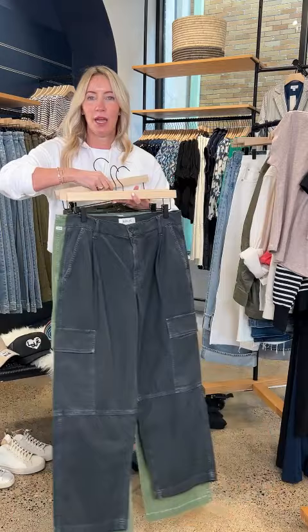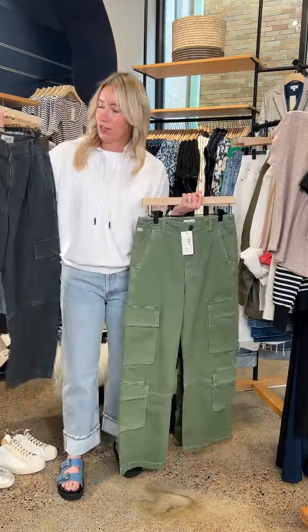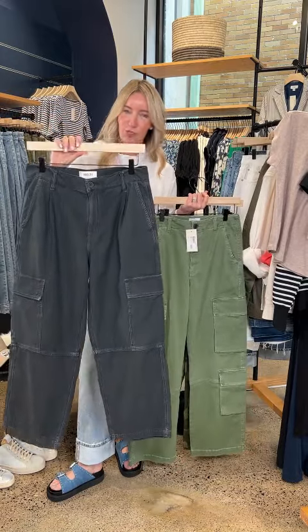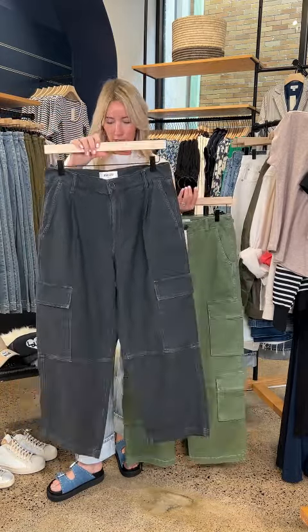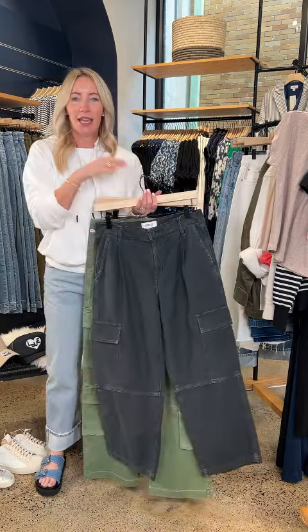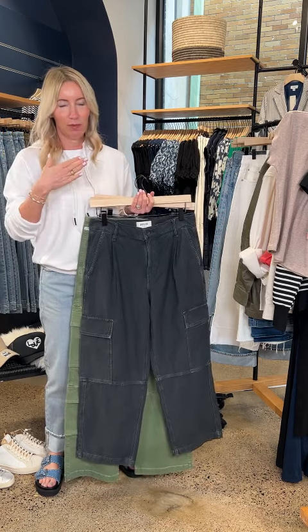And then last but not least, for those of us that are more petite, just got this in. This is from A. Goldie, washed down black in a utility. Again, this one is a little bit more oversized and has a crop leg. I like this for us with something that's a little bit more shaped and fitted.